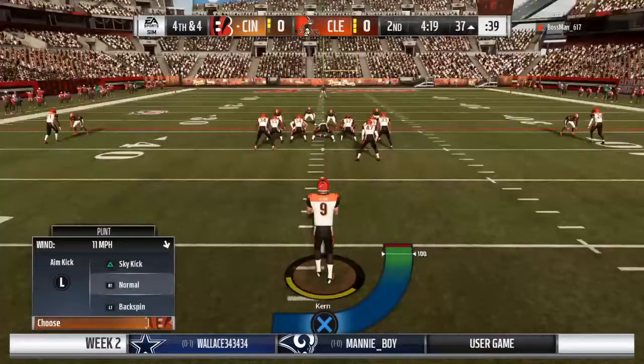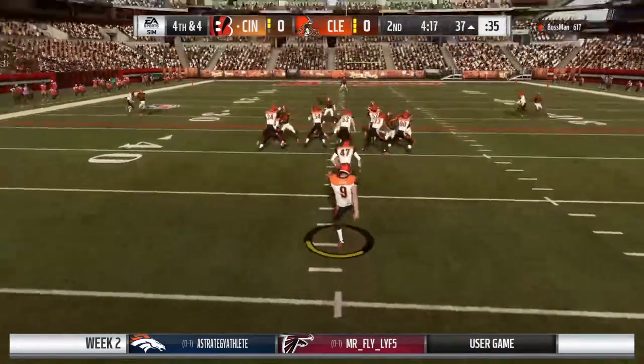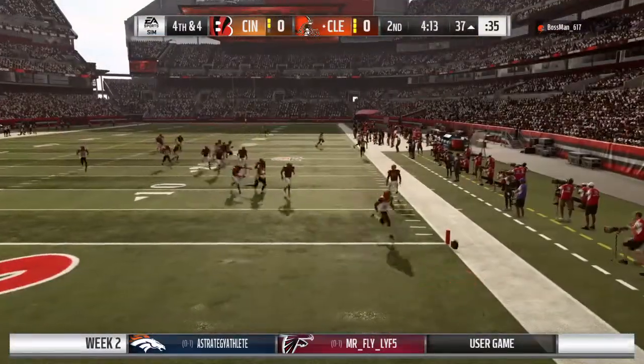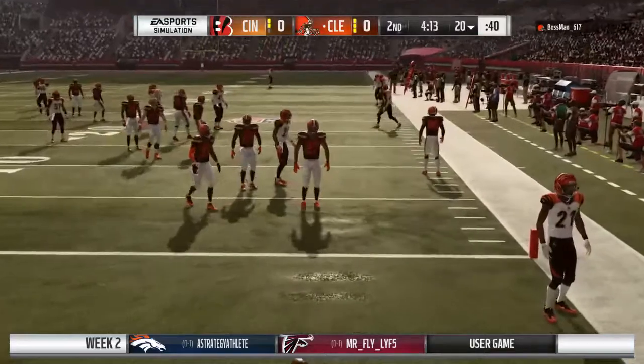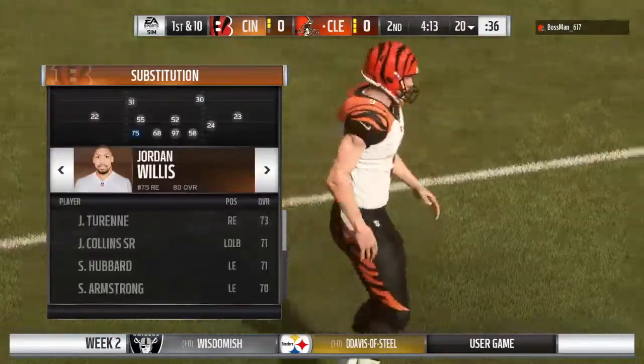On 4th down, here's Brett Kern to punt the football away. Back deep, Jarvis Landry. He punted 4 times in the loss last week as he gets this one away here. And that is much too long. That's into the end zone for a touchback. And now the Browns coming out on the field.